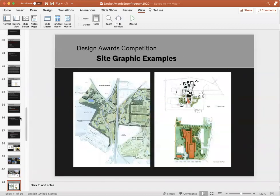And then site graphics. So depending on the type of project, this may or may not be more important. You see a couple examples here of how buildings fit into a larger campus plan. If you have a small project or a tiny interior or something like that, you can adapt those accordingly.